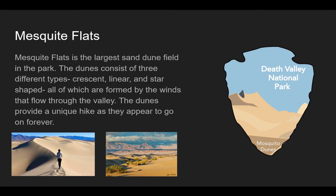Mesquite Flats is a large sand dune field in the park. This is where you get a lot of those sort of picturesque views of the desert. The dunes consist of three different types: crescent, linear, and star-shaped. These are different shapes of how the sand dunes appear and how they are formed. And all of these are formed through wind that starts blowing sand onto an object, and they start piling up. The dunes are pretty cool because you're able to walk through them, walk on top of them, and as you walk through them, you just hear nothing, and it's just endless fields.